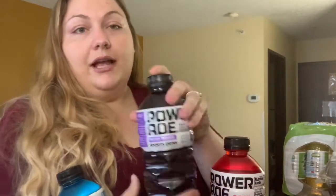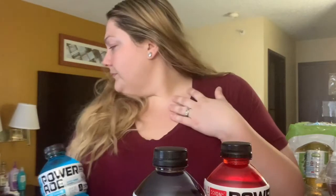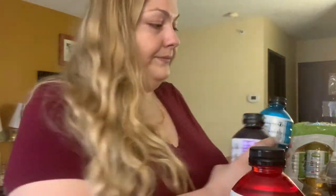And these were on sale at Meijer's for 77 cents. These are actually some of my favorite drinks, the Powerade Zero Sugar. So I got quite a bit of these, blue, purple, and red. They have an orange one that's zero sugar, but I didn't really care for it last time I tried it. So I think I got three of each. So yeah, these are good.